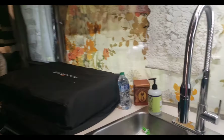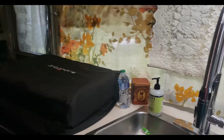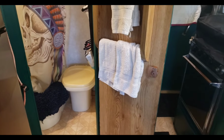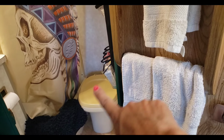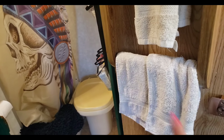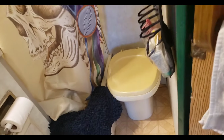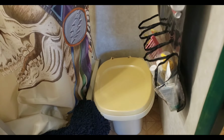Oh, and I've got to show you the restroom, the bathroom. It does have a full bathroom in it. So there is a flushable toilet. Although probably like most campers, we only use that for number one, not number two. We usually are at campsites, so we can go number two inside their facility.